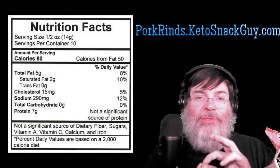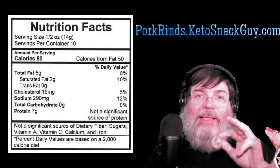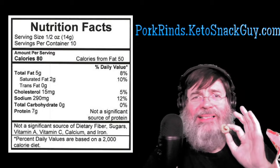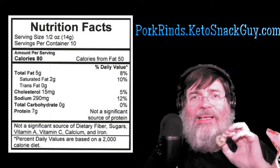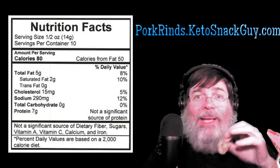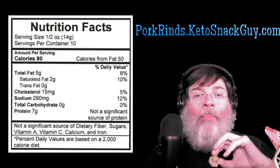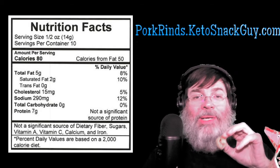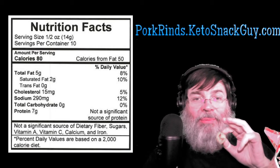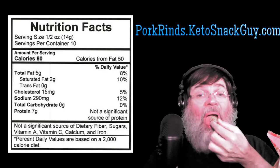So the body can use two types of energy. One is glycogen and the other one is ketones. I'm not a scientist, you guys. This is just stuff I've read or heard on YouTube. Look it up, and you can talk to your doctor or go back to college. I remember studying all this when I was in college. But anyway, the reason why it's 80 calories total, 50 from fat, is this also has 7 grams of protein. So this is a source of protein.